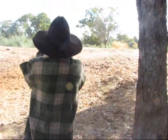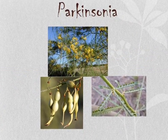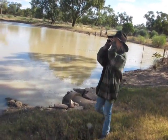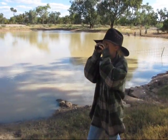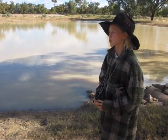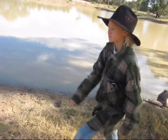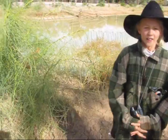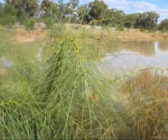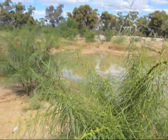Now where are they? No, not now, but yes. Here is the one, the only, Parkinsonia. They have pods that look like brown, fat split beans. These pods have no hair.